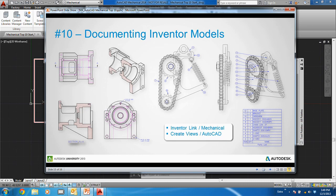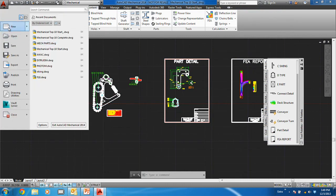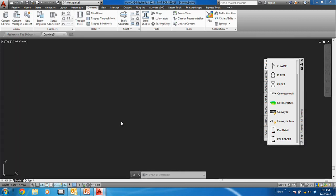In Mechanical, you can just open up an Inventor DWG and start adding annotations. That's always worked. That's great. But the other 2 ways I do want to show you. So the first way, I'm just going to start a new file based on my part template. This is really, honestly, an AutoCAD feature. It is just also included now inside of Mechanical.